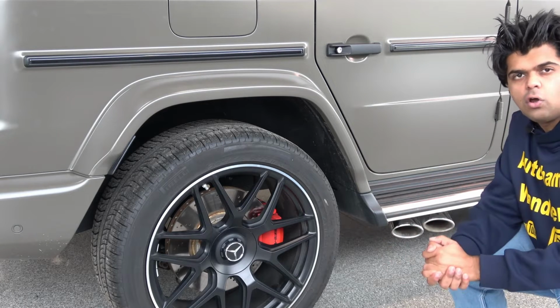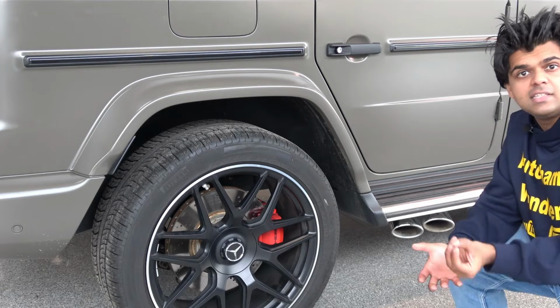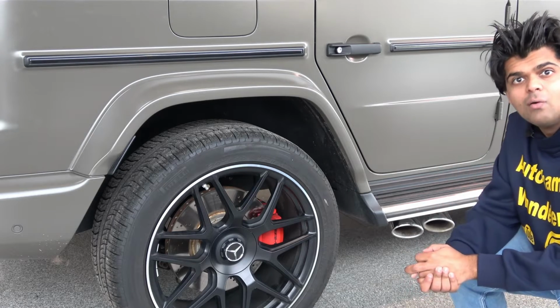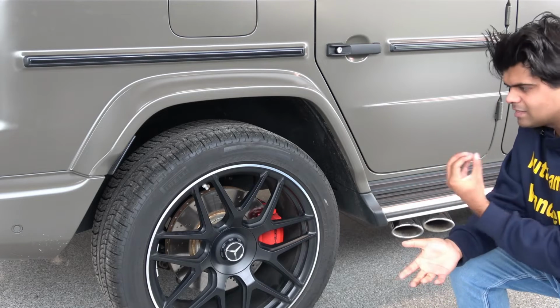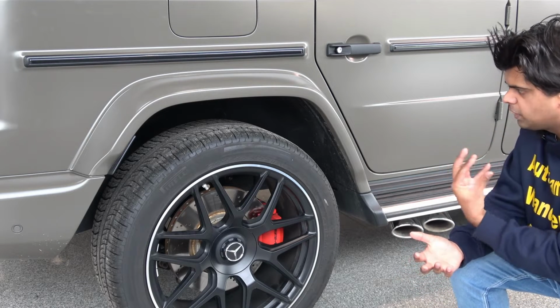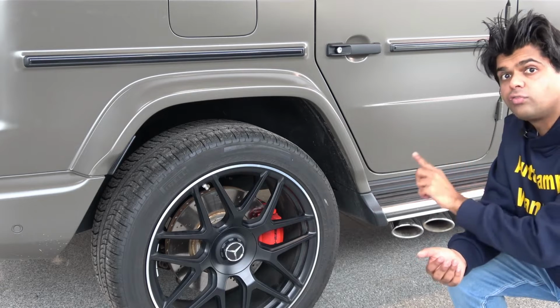So what is a hot rod? A hot rod is where a car from the 1920s gets heavily modified with a hot engine inside and with the big wheels and everything. So this is a similar philosophy to the one employed with the G-Wagon, except it looks far better than a hot rod.